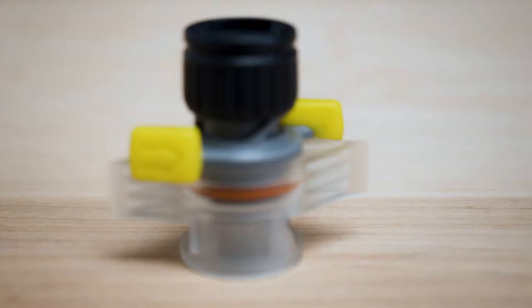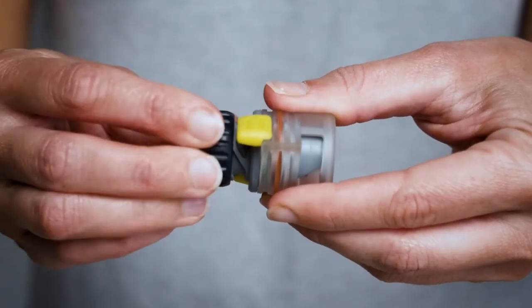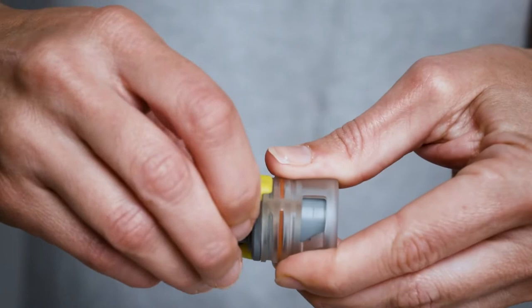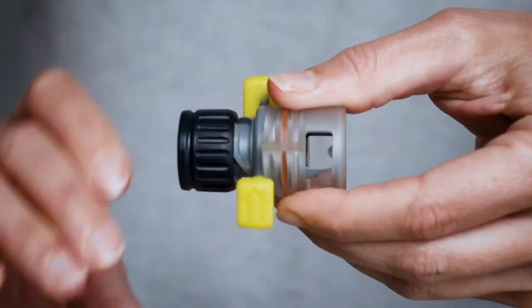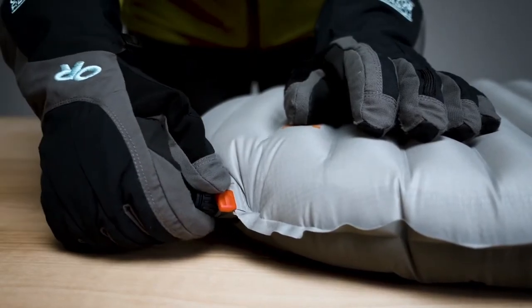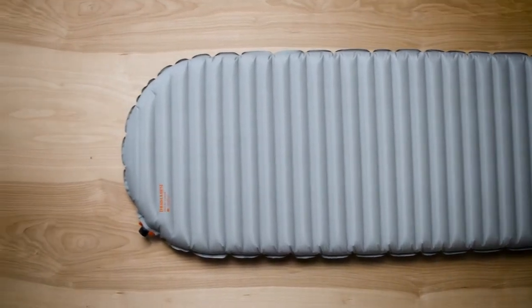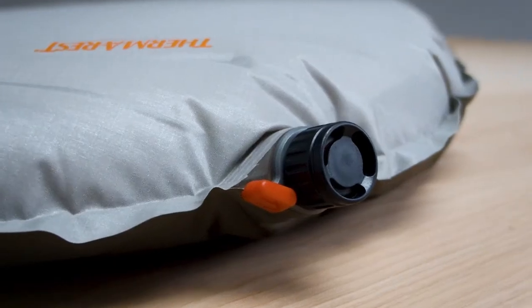To provide easy inflation, we built the Wing Lock with a one-way valve, preventing air from escaping during inflation. Twisting these wings allows the mattress to quickly deflate by opening the one-way valve. The shape and design of the valve cap make it easy to operate even if you're wearing gloves. The valve itself is positioned comfortably off the sleep surface, keeping it off your back during nights at camp.